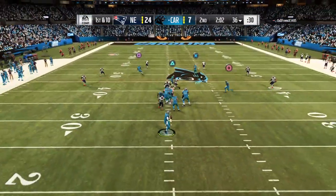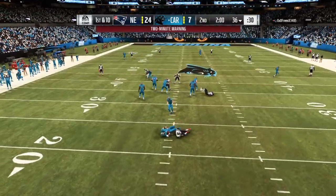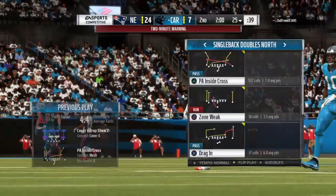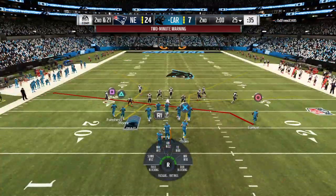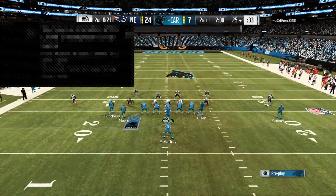They go play action here on 1st down. And they get to Newton and take him down for the sack. Well, they're in some hot water now. After that sack, it's 2nd and 21.